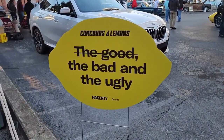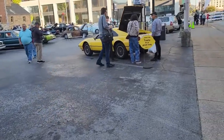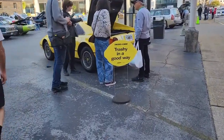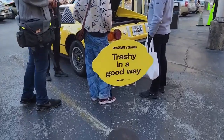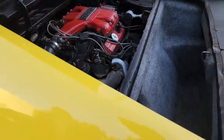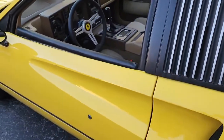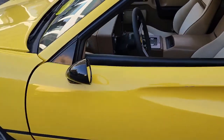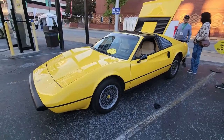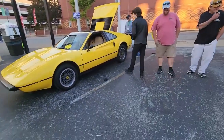Best part of the show, the good, the bad, and the ugly. Trashy in a good way. It's actually a mirror. We're trying to figure out where to register it because Haggerty invited us to show it. I think it's free. I don't think you have to register. Yeah, I think it's totally free. That is not a Ferrari. That is a Furio.